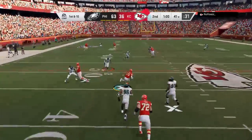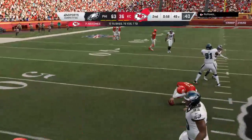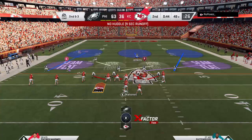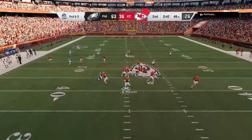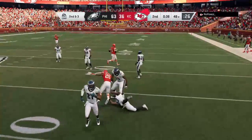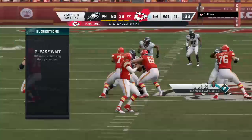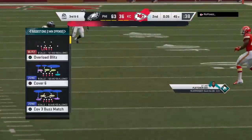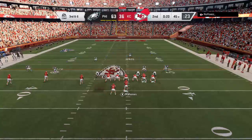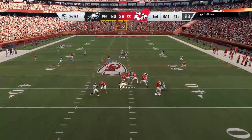Mahomes now to throw. And he'll slide down to avoid the contact. Nice work to get 7 out of that, and it's 2nd down. Looking to throw again on 2nd down. Mahomes, it's complete to Williams. And he'll lose yardage on the play back at the 45-yard line. They'll wind up losing 3 yards here, and that'll make it 3rd down.